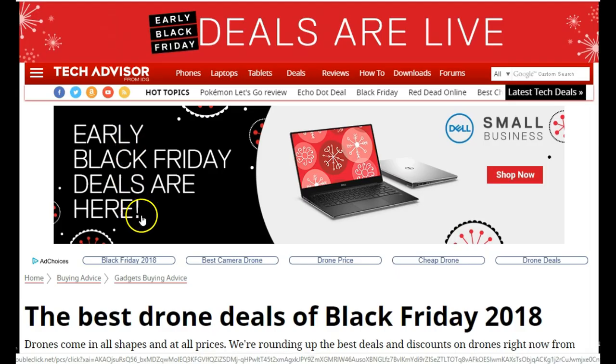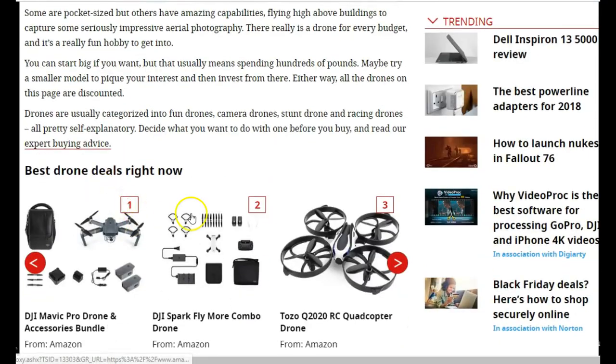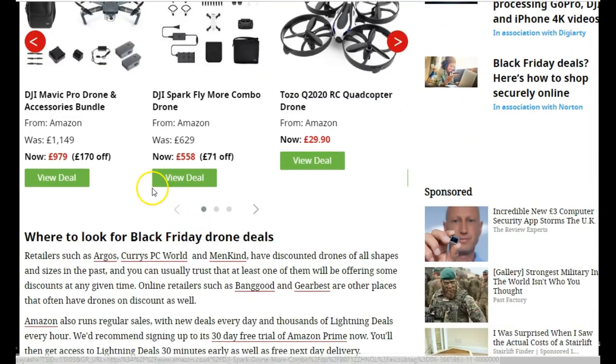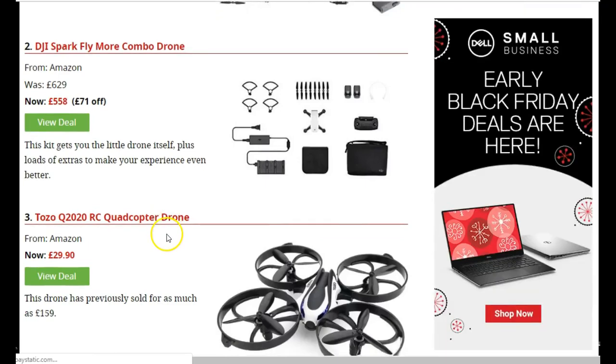And site number 2 is TechAdvisor. Very popular site, very trustworthy site. Again, they have more bundles and deals available, £71 off, £170 off, so a good opportunity to save money on a drone in the Black Friday sales.